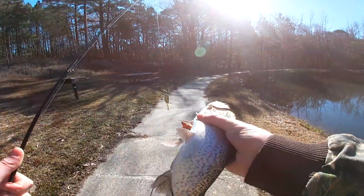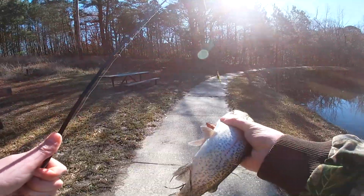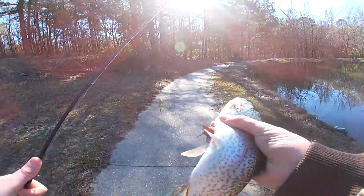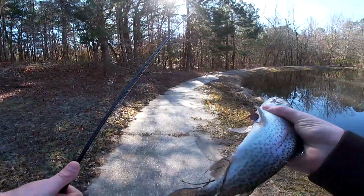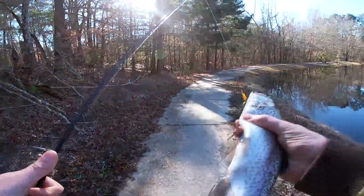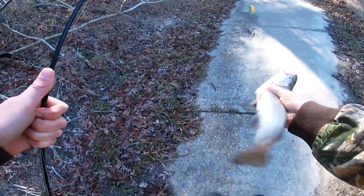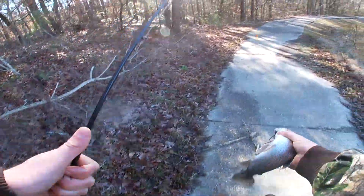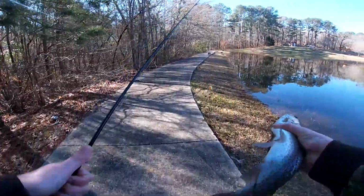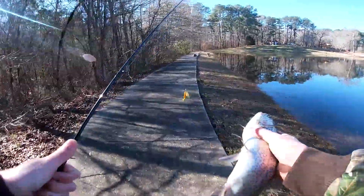These fish are really sensitive too. They have a protective layer of slime on the outside. So generally it's a good idea to get your hands wet if you want to release them so it doesn't mess with that membrane. But I'm going to keep this guy anyway, so I'm not too worried about it. Quit squirming. All right. Get him in the ice chest.